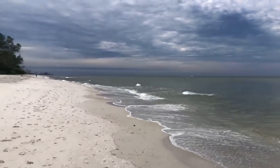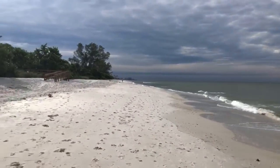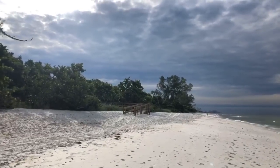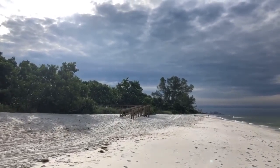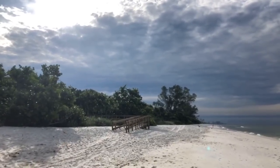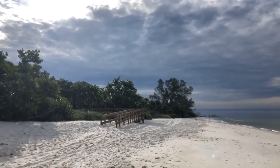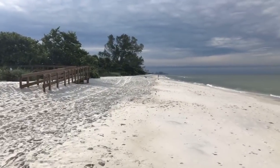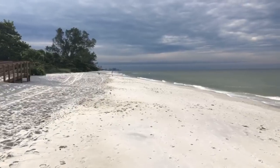Well, I think the sun's going to be playing peekaboo with us here this morning in North Naples. We're right on the fringe, it looks like, of this big cloud bank. Hopefully they'll blow away. At least we got a little sunshine now. Loving it.